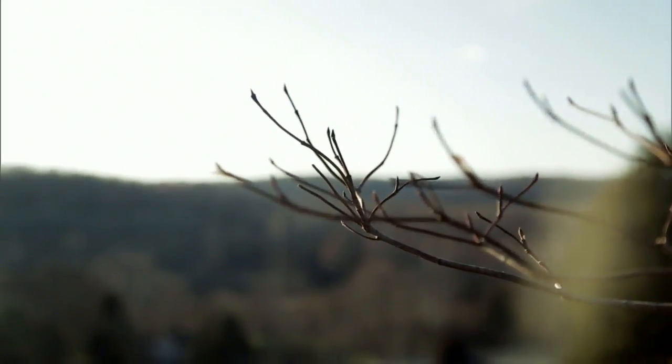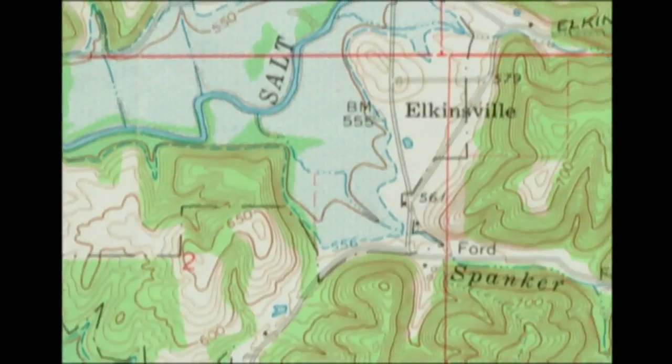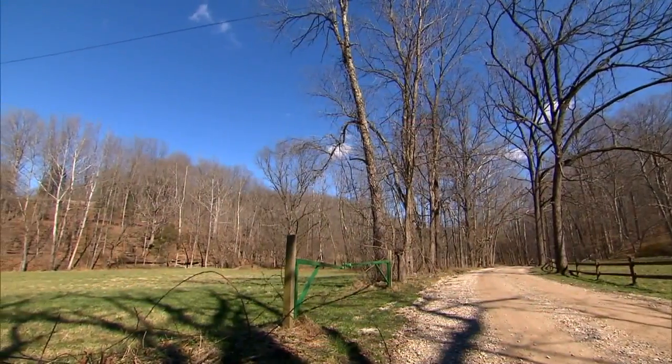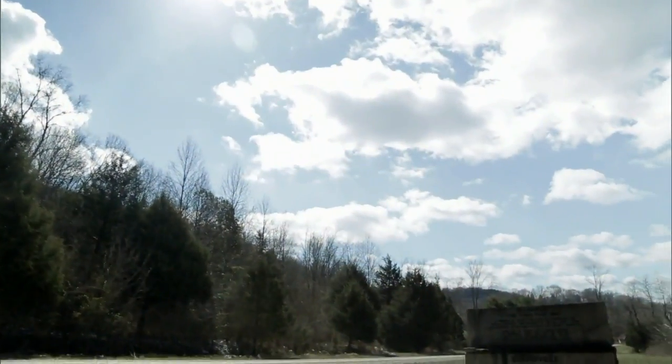Elkinsville, it's known as the town that once was. Founded in 1817 by pioneer William Elkins, the historic village sat nestled in the hills and valleys of the Salt Creek watershed, a fertile bottomland perfect for southern Indiana's first farming families.